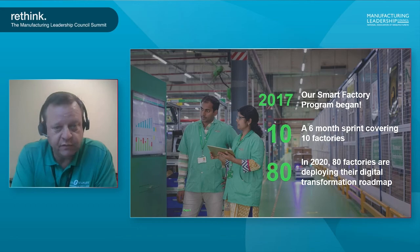Some of the more advanced features like augmented reality, artificial intelligence. It was a controlled effort to develop a tool set or a tool bag of digital tools that we could take and scale throughout our factories globally. And in 2020, we had 80 factories that were deploying their digital transformation roadmap, and we have that same number this year that are deploying an evolution of that tool set.